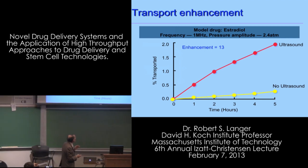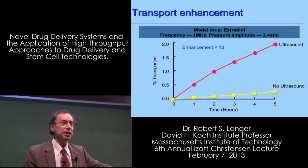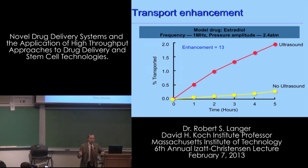So anyhow, what Yossi found was that for some drugs, without ultrasound, and this is actually a drug with a pretty high flux, estradiol, one of the transdermal patches, you get a little bit, but if you put ultrasound, you get a lot. So we made some publications, actually. The initial publications we did were in the Journal of Clinical Investigation in the 1980s. And we were very excited about this, and we thought, well, other people would use it.